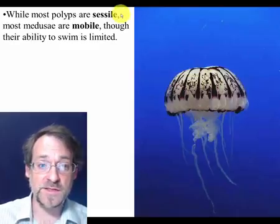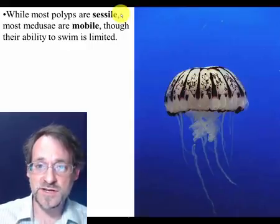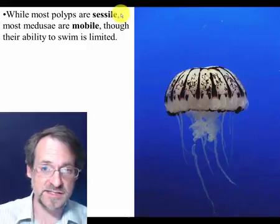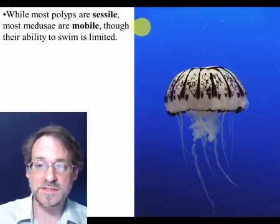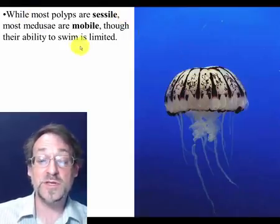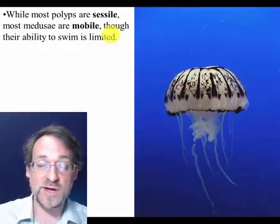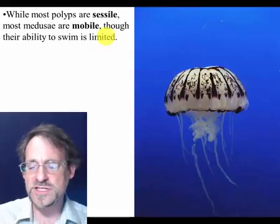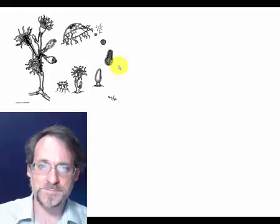Medusae are different than polyps. Most polyps do not move around. They're what's called sessile. Medusae are the things that you call sea jellies, or some might call them jellyfish, except that that's a really dumb name because, seriously, jellyfish are not fish. They're sea jellies. The medusae are the things that you see swimming around. They're not great swimmers. They're not coordinated. They do have some sensory ability. They can sense light and dark, for example. And so they do tend to swim a little bit directionally, but their abilities are pretty limited.